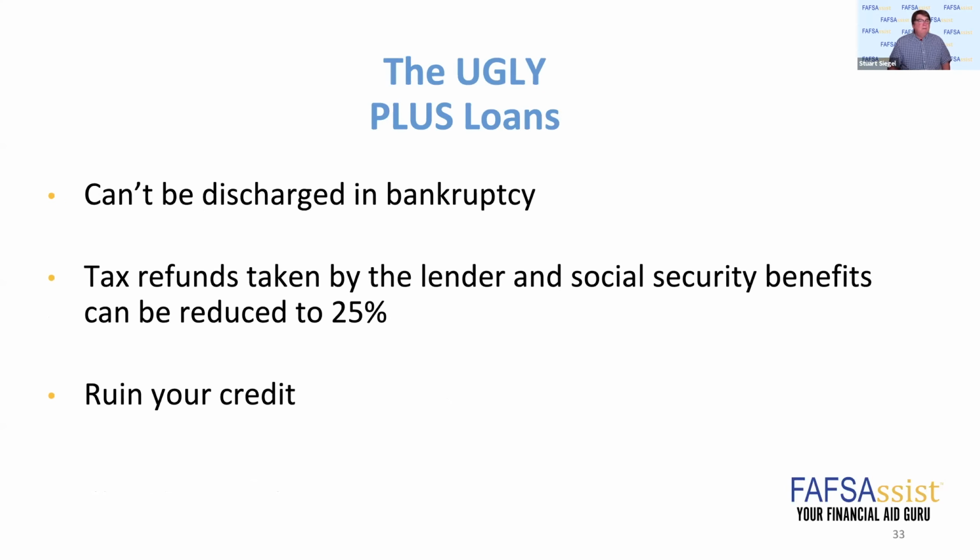Also, the PLUS loans can't be discharged in bankruptcy. And if you don't pay them and you go into default, there's two different things, of course, but if you go into default, any tax refunds you have due, boom, the lender's going to get them. And if you have any Social Security, when you start collecting, they're going to take 25%. And of course, your credit's ruined. Well, not forever, but for a really long time.